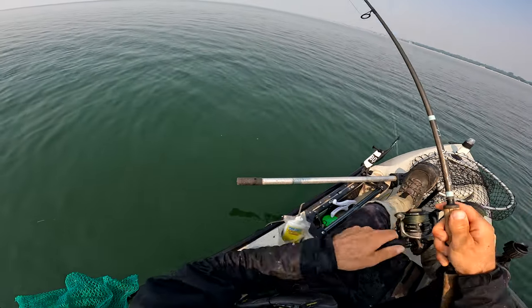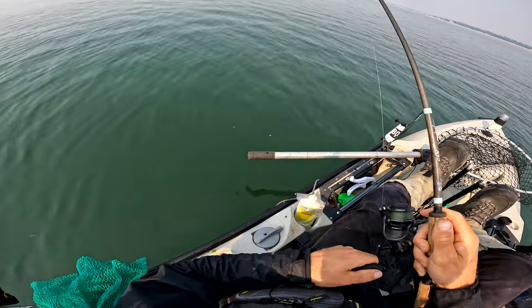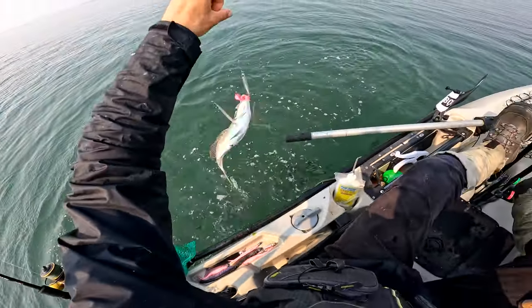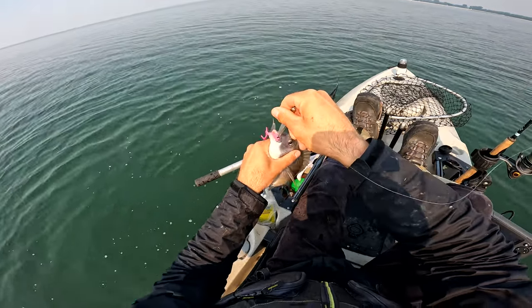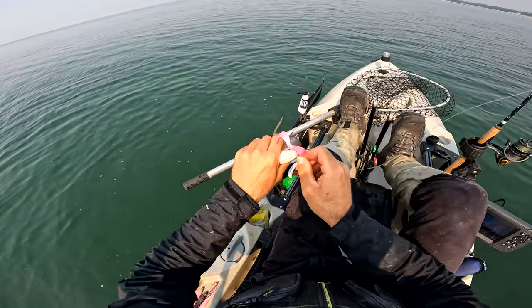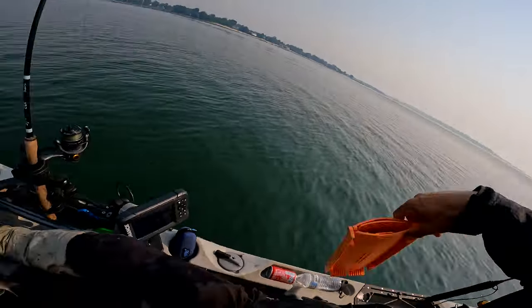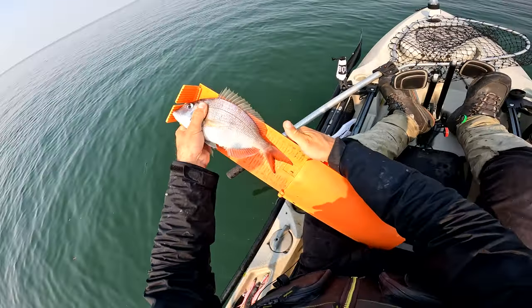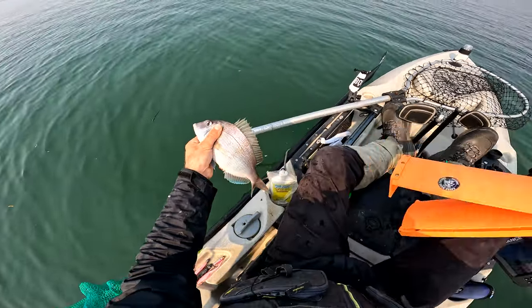Got him. Oh, this is a porgy. Porgy and weak fish. This is a keeper? Kind of small. I wanted to give some to my friend, so I might keep this. Let's just double check though. It's a little on the smaller side. Eh, he's 11. It's actually 11 and a half. Yeah, let's keep him.